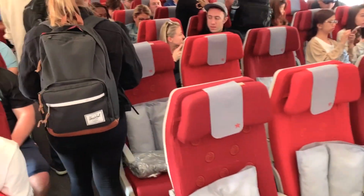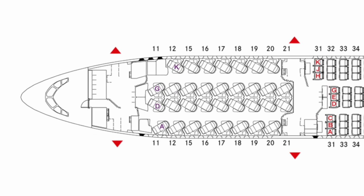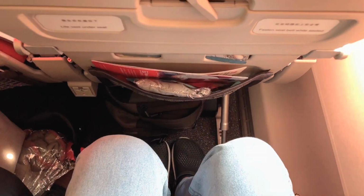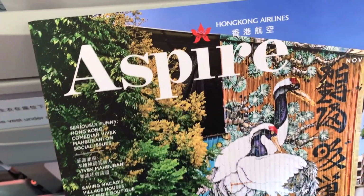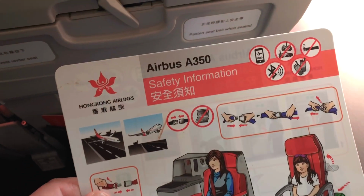Morning. Hello. Go straight in camera, please. Thanks. The economy cabin has 9 18-inch wide seats per row in a 3-3-3 layout. The business class cabin on this A350 has 33 lie-flat seats, and just behind business class is the economy comfort section where I'm sitting in row 32K. Hong Kong Airlines economy comfort seats are standard economy seats with an extra 3 inches of legroom. The surcharge to upgrade to economy comfort was only $9.50 US. The flight attendants gave out amenity kits which include an eye mask, earplugs, socks, and a dental kit.